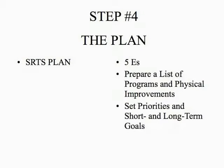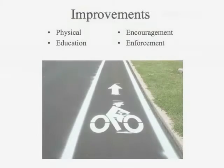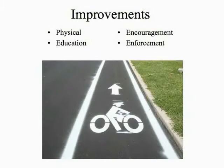Now you are ready to develop a Safe Routes to School plan that includes a list of programs and physical improvements. There are generally 4 types of plan recommendations. They consist of physical improvements, education programs, encouragement programs, and enforcement programs.